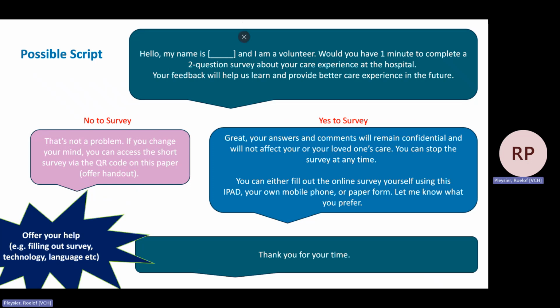For this area, this script outlines 2 options based on the participant's response. The first option focuses on effective engagement, while the second addresses respectful handling of delicate situations. If we look at the very top, the first thing that we've identified, which goes back to our building blocks of relational excellence, is we identify who we are and what we're doing, our intent. You clearly indicate what the request is. Based on their response, if they were to say no to the survey, which is indicated on the left-hand side in pink, we would respond, that's not a problem.